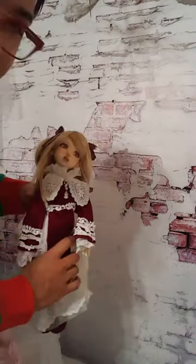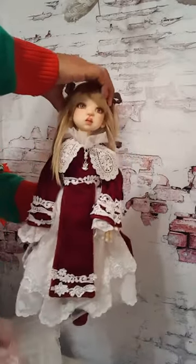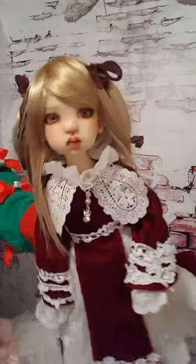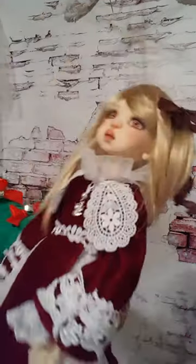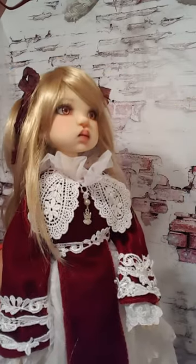So, I'm going to try to get her in full view. I'm going to move out of the way real quickly. I'm going to see if I can get her in full view for you guys. There you go, full view. And then her eyes are slightly turned, but I'm going to fix that later so she doesn't look so bewildered. She looks kind of bewildered. Although it works if we turn her the right direction, like she's looking at something.